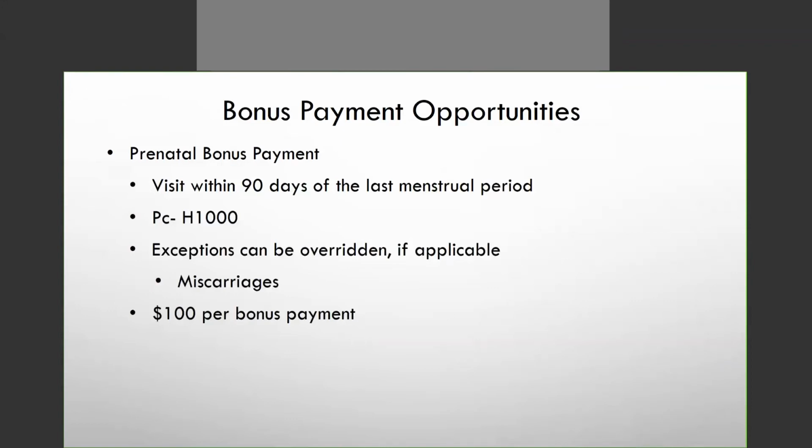There can be exceptions to this rule. If you bill this bonus payment and it is denied, maybe the mother miscarried and now she's pregnant again. In those types of situations, you will need to forward that information to the agency. Send us the physical claim form, and we'll review the claim to see if it can be overridden, and you can be paid for that bonus. We do have override procedures outlined in Chapter 40 of the Provider Billing Manual.